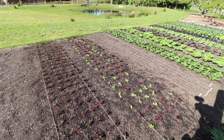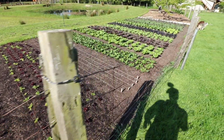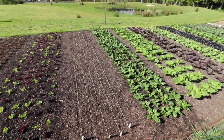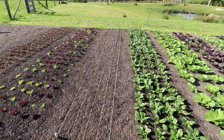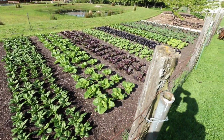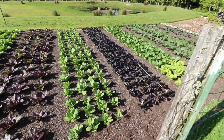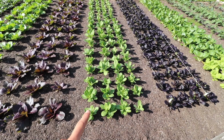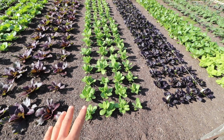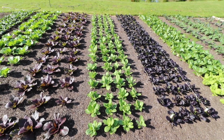Okay, this garden's doing really good. It's a bed of Mizuna, whatever that's called, Salanova. Carrots are coming up. Can't see it in the film though. Spinach looking good. 2 types of cabbages looking good. This is pak choi. It's doing okay. It's weird. There's some inconsistency in this garden this year.